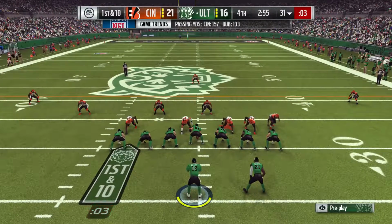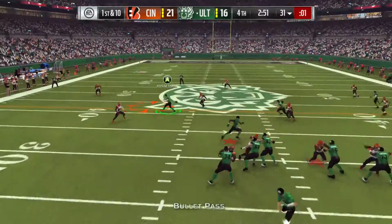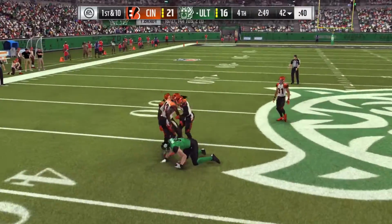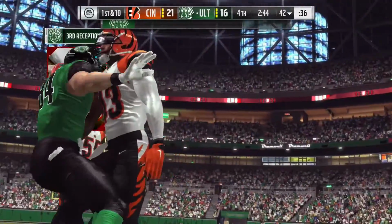Play clock winding down. Brady now on first down. And Boyd has it over the middle. A nice pickup there of 11 yards, and it'll move the sticks.